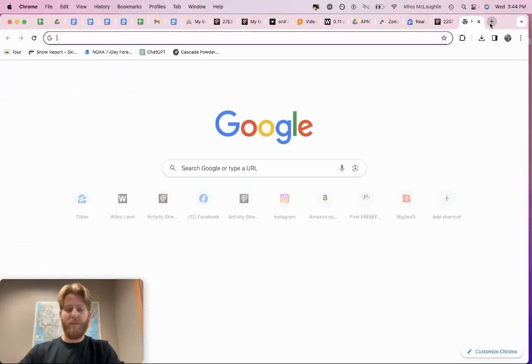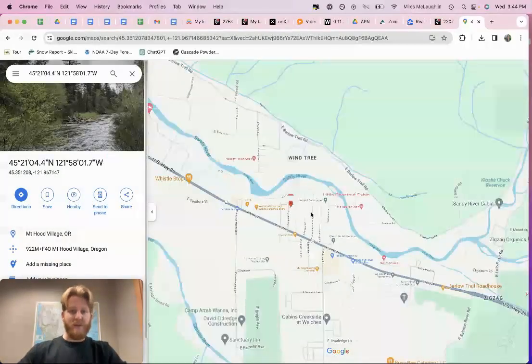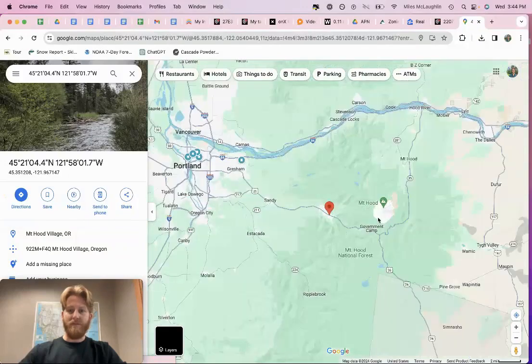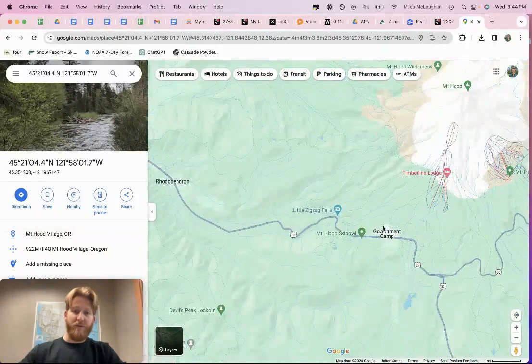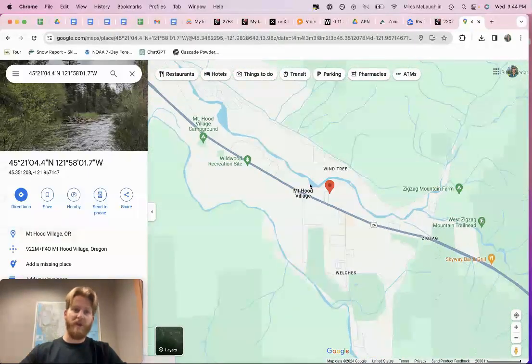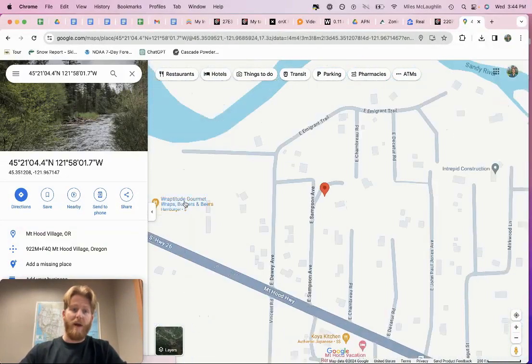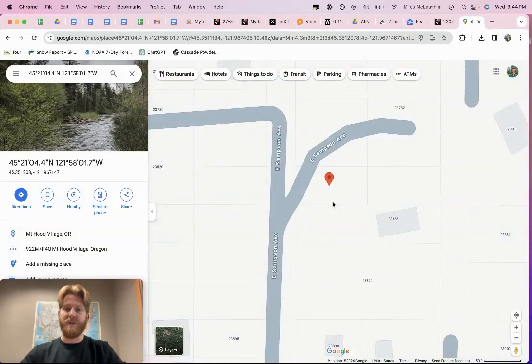I will give you a quick bird's eye view. The main selling point here is the location. This is Mount Hood Village, right? There's not a lot of opportunities to own real estate right outside of Mount Hood here. So we're between Portland and Mount Hood. You've got Government Camp, and then you've got Welches, Mount Hood Village. This is really a cute little town, whatever you want to classify it as. Grab a burger here at the burger joint, whatever you want to do, right? So you've got Sampson Avenue coming up here too. Again, you can kind of see the parcel lines here on Google Maps even.